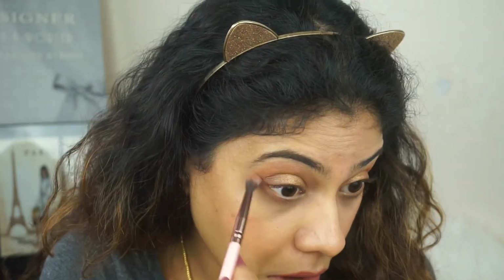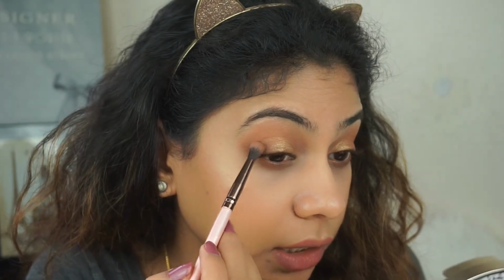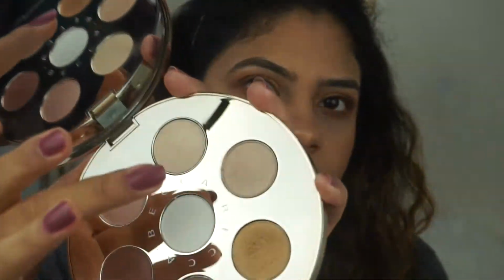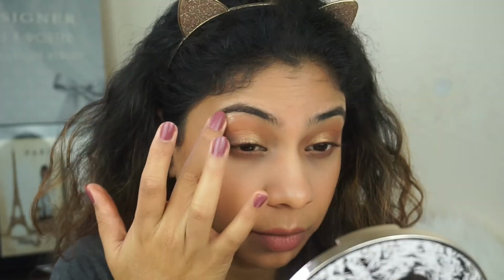Now I'm gonna take my finger and dip into this shade called Moonstone. Take this deeper shade on my lower lash line too. I'm gonna dip into the deep brown in the palette, and I'm going to use that on my outer V just to deepen it ever so slightly. I'm going to try using this shade called Topaz as a brow bone highlight.